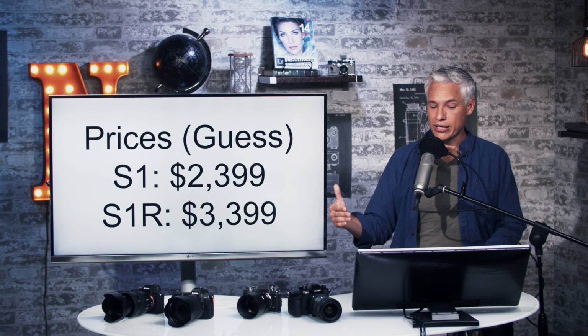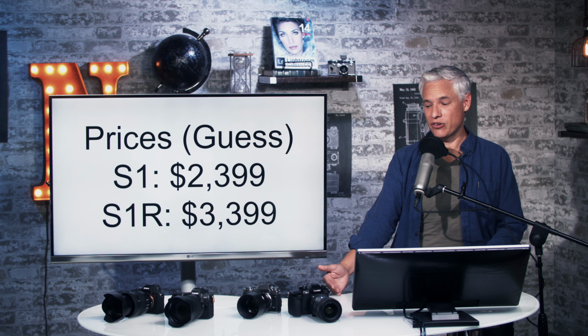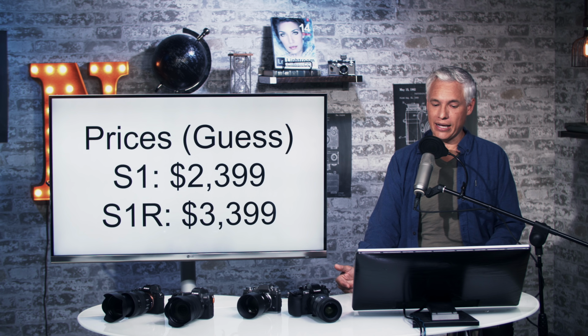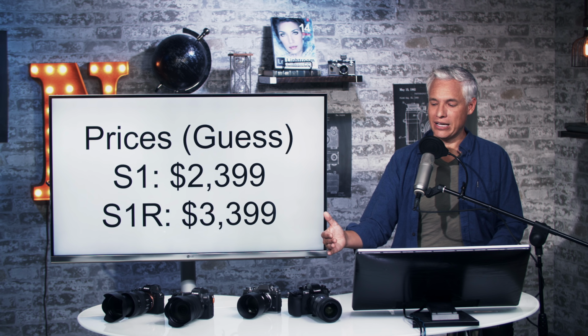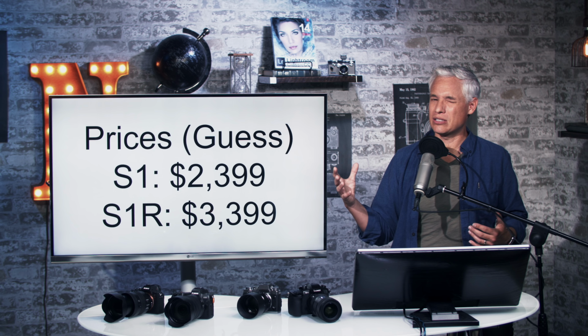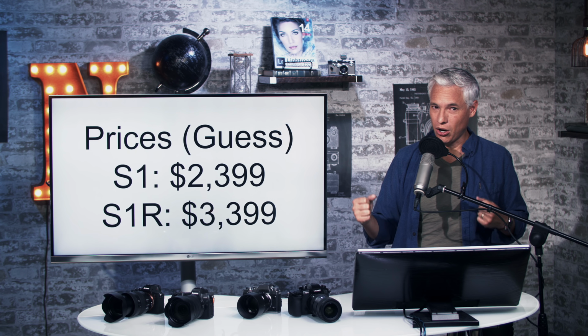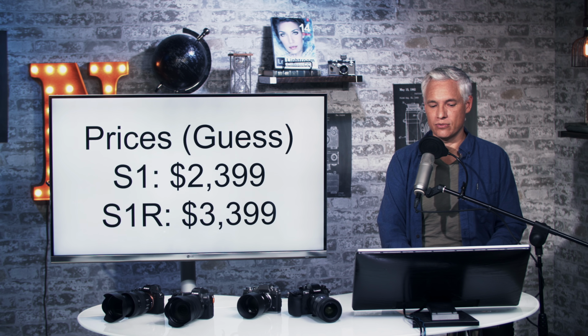The S1R can come in at about $3,400. That's a little bit more than the A7R3. It's the same price as the Nikon Z7, but it's a brand new system. They don't have an established full frame lineup of lenses that they can adapt. So I don't think it's going to quite be able to compete on par with those two cameras. Those should come in a little bit less expensive, but we'll see.